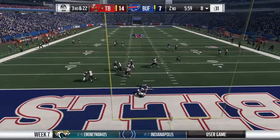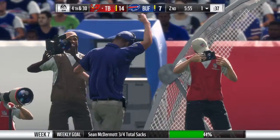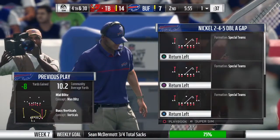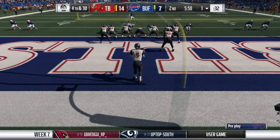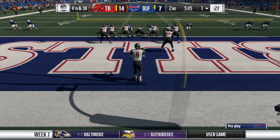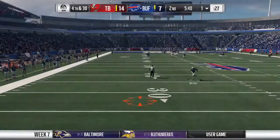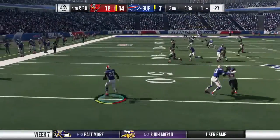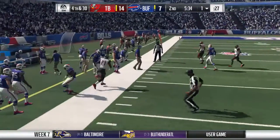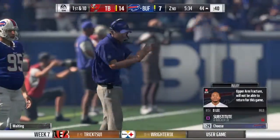Working out of the gun, Winston. Now this is where field awareness comes into play. He's getting perilously close to his own goal line, and after that sack, backed up to his own 2. He steps into this one, and this is a rocket. Fielded at about the 28. On the other side of midfield across the 45.